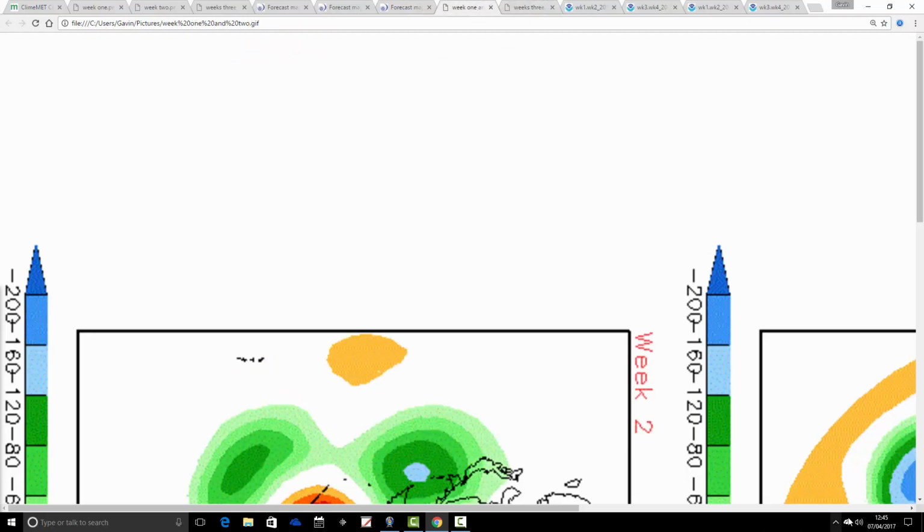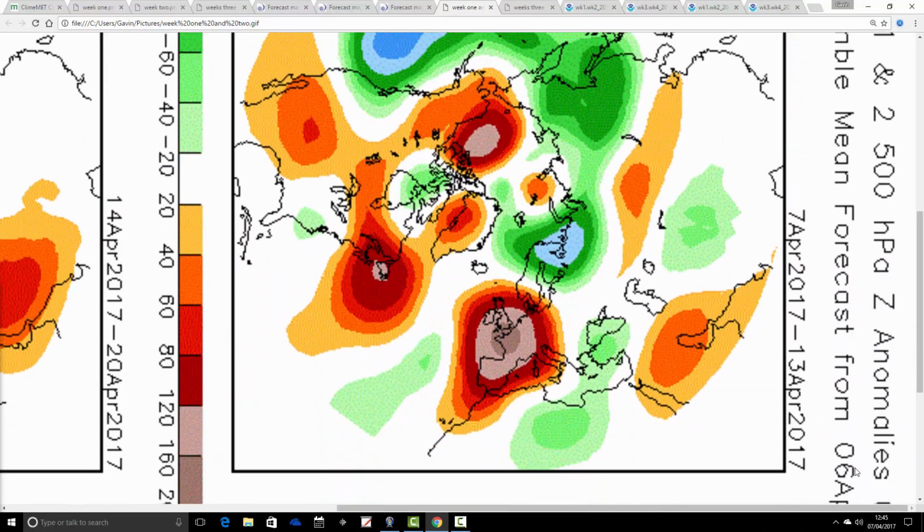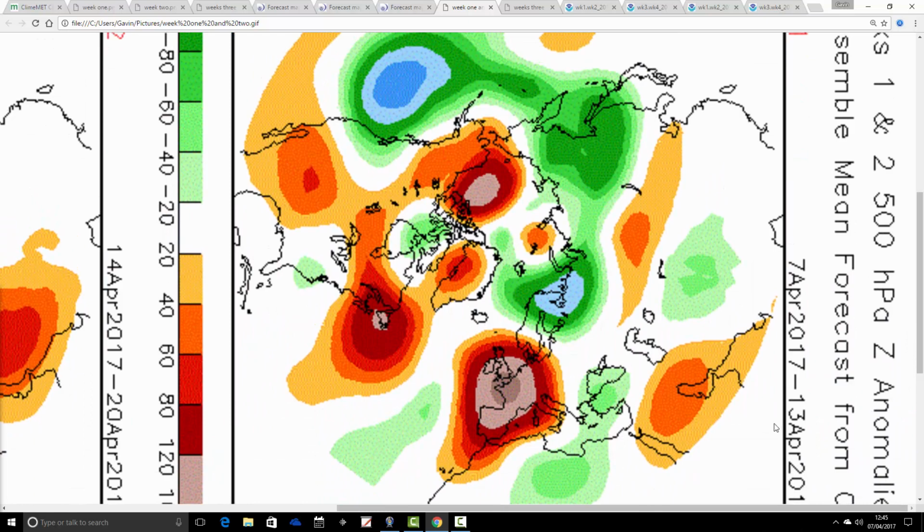So next chart we're going to have to look at, I haven't got them ready for you, sorry about that. So next chart we're going to have to look at is the CFS. We'll have a look at 500 with our heights broken down into weekly periods. The first weekly period taking us from the 7th through to the 13th of April.